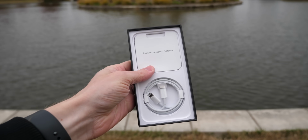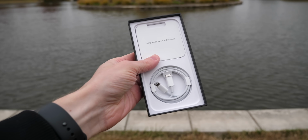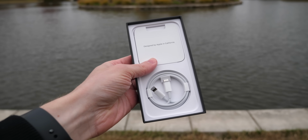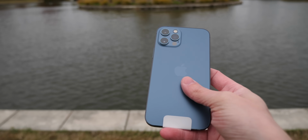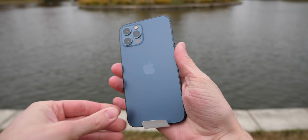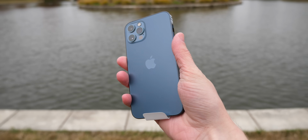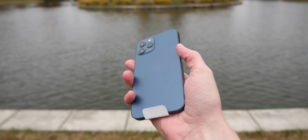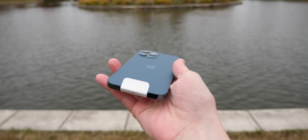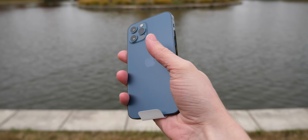Again, the internals of the box are the exact same on both models. No power brick, really no fun inside of the box, which is fine. Here's the iPhone 12 Pro. Okay, this one looks cool. This is the new Pacific blue color, and you can see it changes depending on what lighting it's in. Sometimes it looks more space gray, like that looks kind of space gray, and then you tilt it away and it looks more Pacific blue.